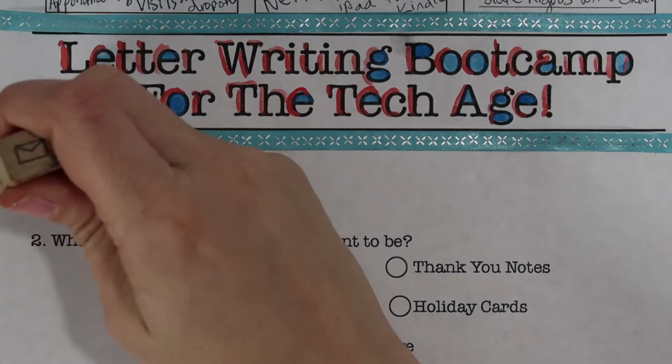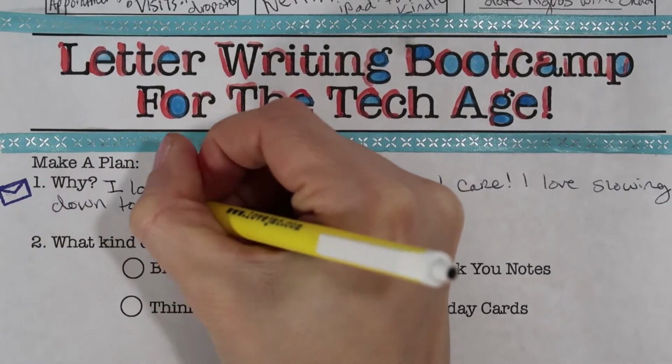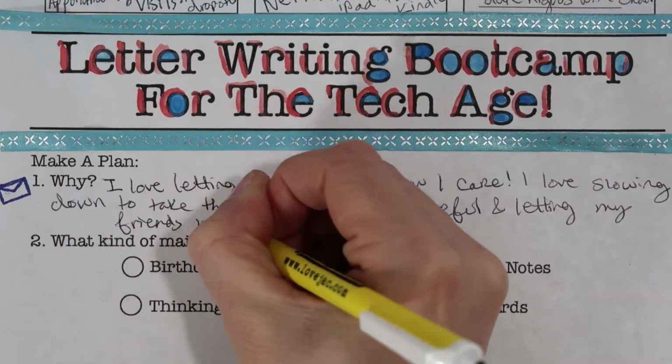Here's what you can expect in this workshop. Before we get into the logistics, we must start with the most important question. Why do you want to be a friend who sends a letter in the mail? There are so many positives to putting a note in the mail. If we can identify which ones drive you to want to send more mail, it will make it that much easier for you to make it a priority.